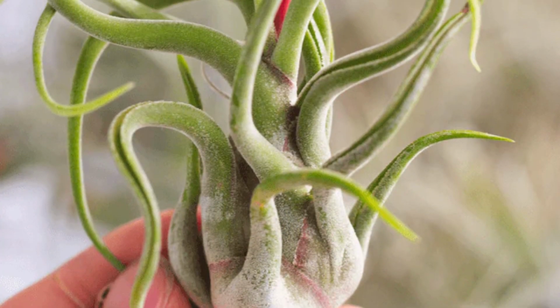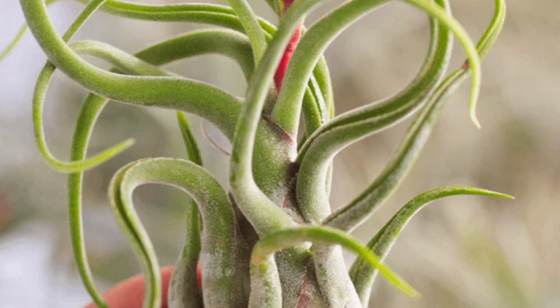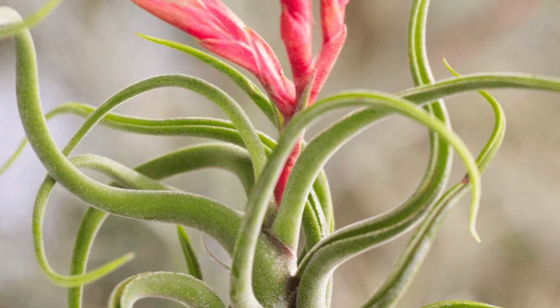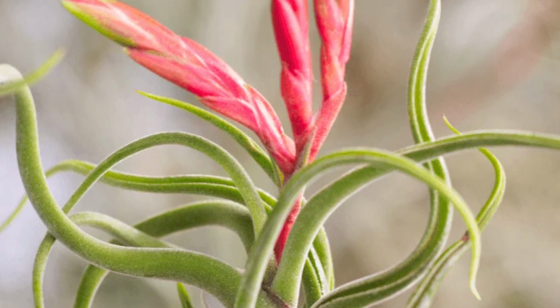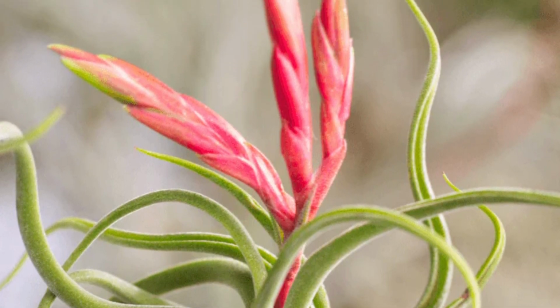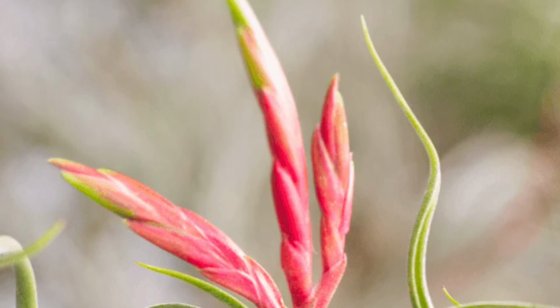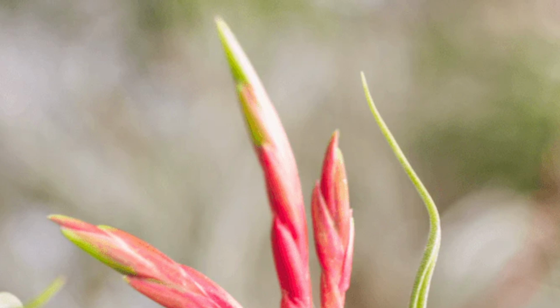Tillandsia Caput Medusae. Yes, it's named after that Medusa. Its twisted, snake-like leaves give it a wild, magical look. It loves hanging out upside down, and it's a favourite among people who want something a little different on display.